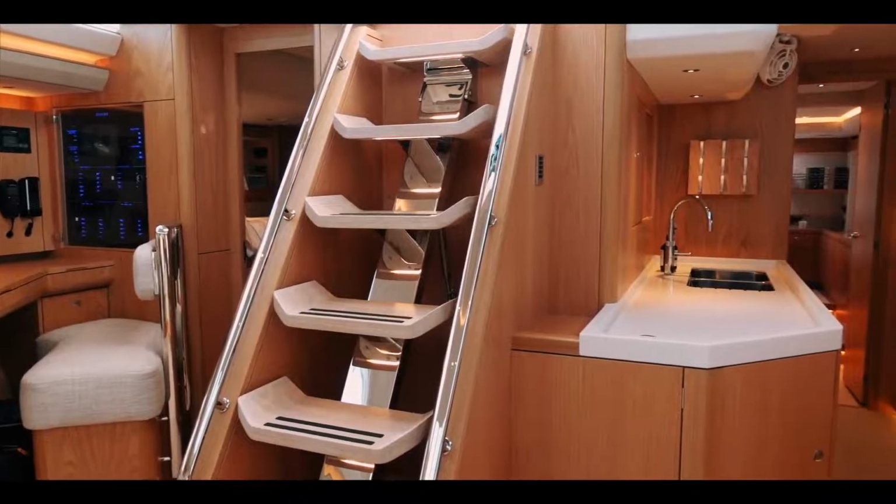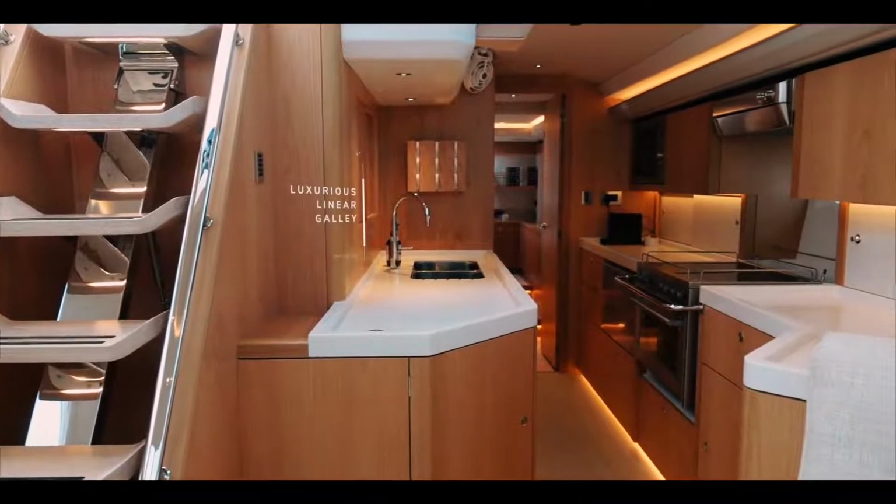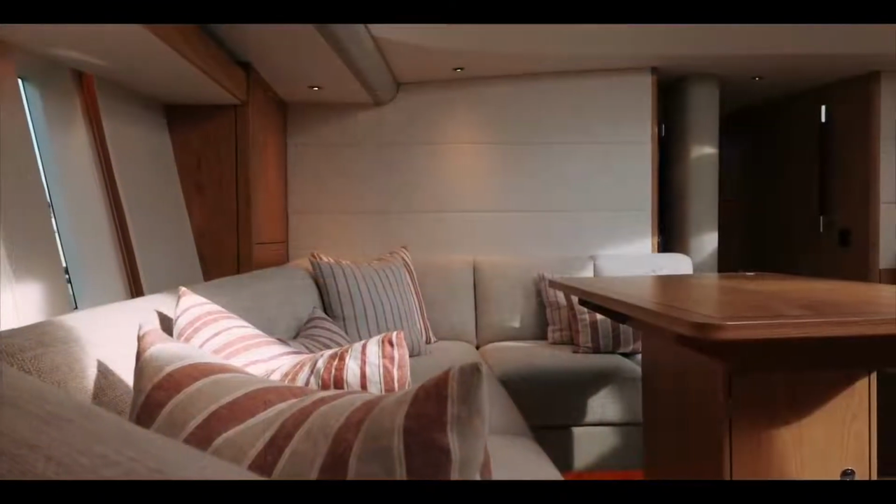Moving past the companionway steps onto port, we have that linear galley, which is oh so familiar in center cockpits, and again that leads to the aft cabin.